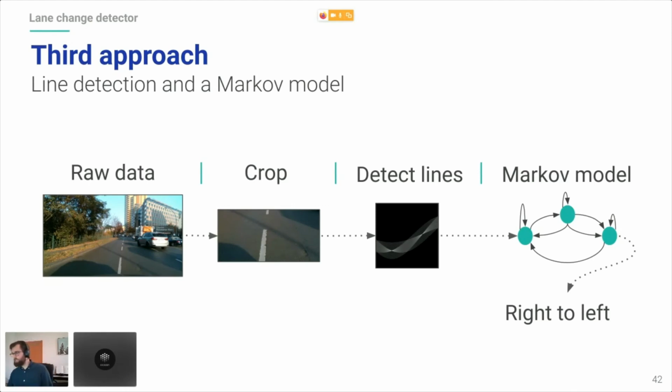And because lane changes happen in time, we need some sort of a time component. So in the end, we have a Markov model that chains together predictions over time to tell you if you're doing a lane change, in this case, from right to left. This is a relatively simple model. It does require some training data, but not a lot.